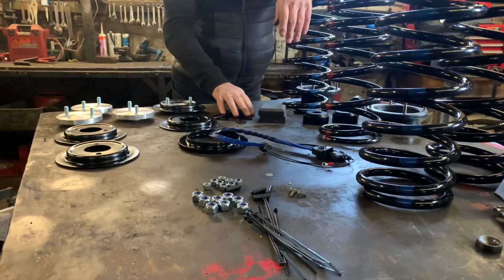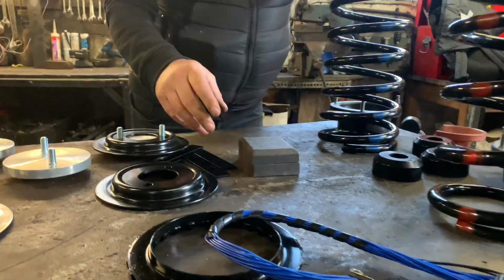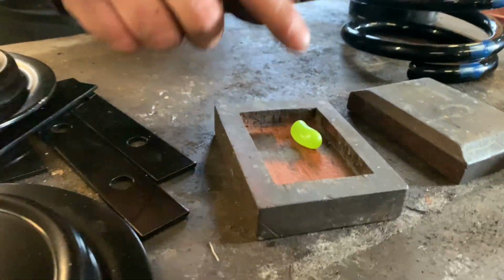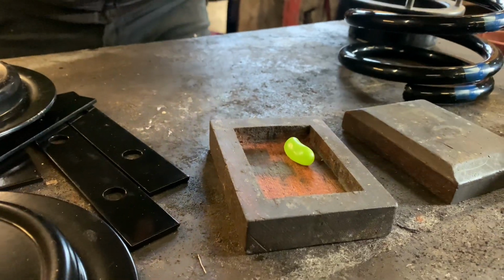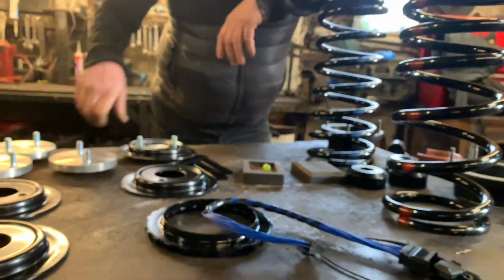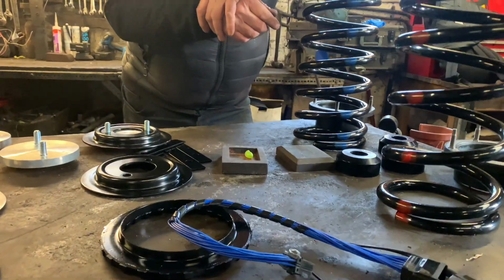The other thing we have here on the bench is this magical mystery box. Now then, inside this magical mystery box is a jelly bean. Now I'm sure most of you know what jelly beans are, and I'm sure plenty of you have eaten them in the past, but not many of you might know where they come from and how they're made.